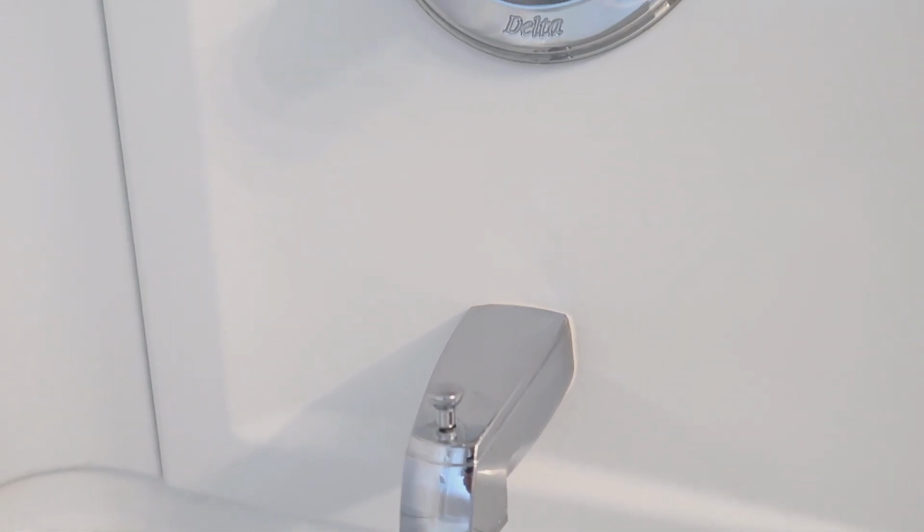Look at how much cleaner it is, you guys. Just wait until we get closer to see how shiny the faucet and the handle are. It is insane. Works so well. I'm telling you, you need to try it.